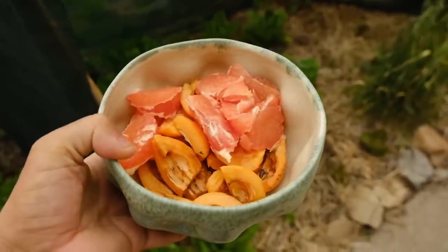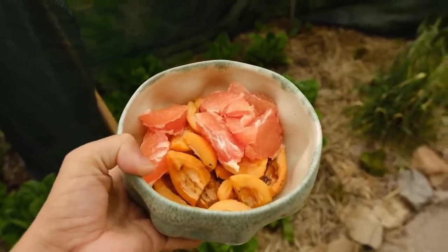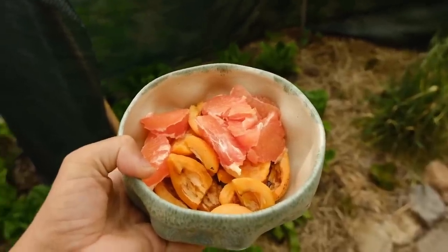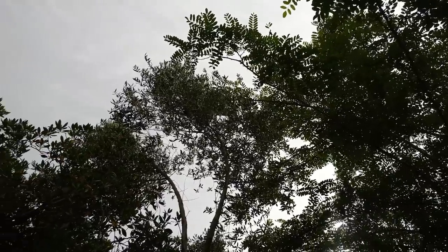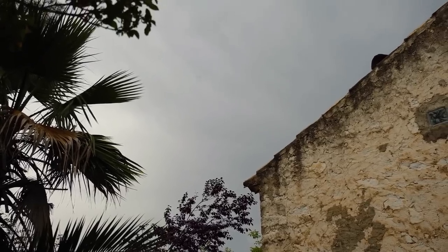Yeah, just something light for lunch, I think, because I'm going to go on a run later. It looks like it's going to rain, potentially. It probably won't, but it looks like it might. And the air is kind of cool. There's a bit of a breeze. I think it's a really good day to go on a run.